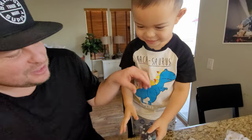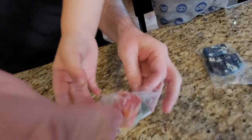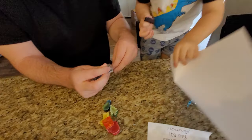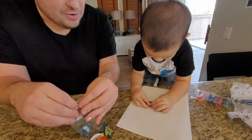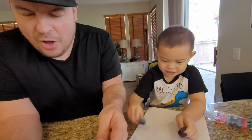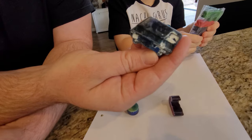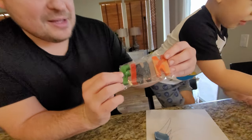No, you don't have to open it like that. You open it like this. Just like that, and pour it out. Wait. Let's figure out what we got here. What is all this stuff? He already knows what to do. He didn't even show. Oh, cool! Look at it. It's like a truck. Oh my gosh! And another van. Can you open it? What? Oh my god! Look!